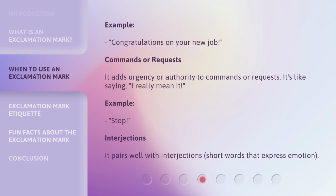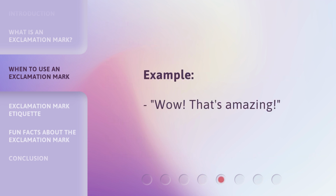Commands or requests. It adds urgency or authority to commands or requests. It's like saying, I really mean it. Example: Stop! Interjections. It pairs well with interjections, short words that express emotion. Example: Wow, that's amazing!